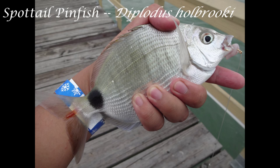Now, you may tell me, Leo, but this doesn't look anything like a pinfish, right? Well, this is a pinfish indeed, okay? Main differences here, the shape of the body, right? It is kind of oval, round-shaped. The body is overall silvery, just like the pinfish. However, the main characteristic of this fish is actually the black dot close to its caudal fin, okay?